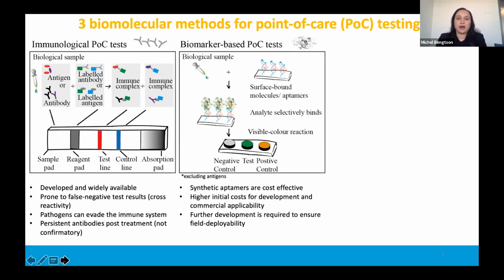So another option would be a biomarker-based POC test, and I would definitely say that we are in the biomarker discovery stage. Fortunately, I think one of the advantages is that synthetic aptamers are very cost-effective in order to detect a biomarker once it's been identified, but there are definitely higher initial costs for development when you want to make this commercially available. And also a lot of further development is required for field deployability. So it's always great to have a proof of principle, but then all of these need to be tested and validated in the field where they'll be used.